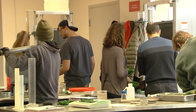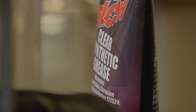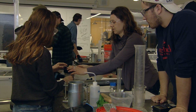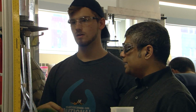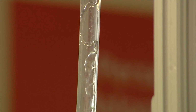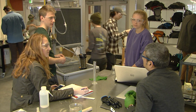But this class is designed to have a larger impact than merely opening students' eyes to new ideas. It's designated as a service learning course, meaning that the students work with a community partner on a real-world problem. Let's see once water starts flowing through the material if that creates an issue. For DeWalker, that collaboration is an important part of educating his students.